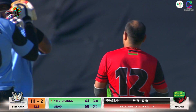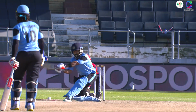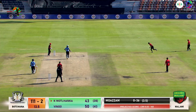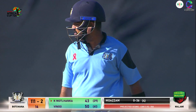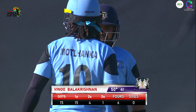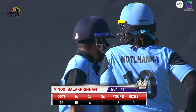I really feel a short fine leg's a necessity for an off spinner, especially when you're bowling straighter lines. Any inside edge, and batters will try and take advantage if there's nobody. So now, here's a fielder that comes in here. A well-played 50. 41 deliveries. A fantastic effort by Vino Balakrishnan after the early scare up front. The 6 4s, and very productive with those 2s between the stumps.